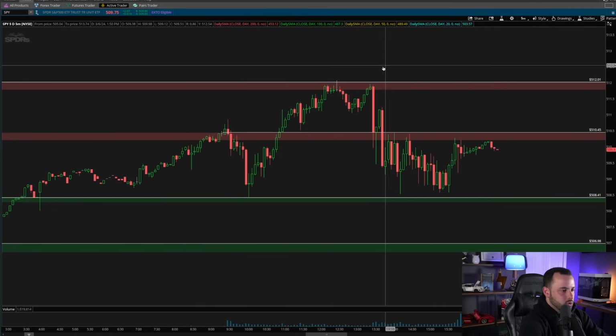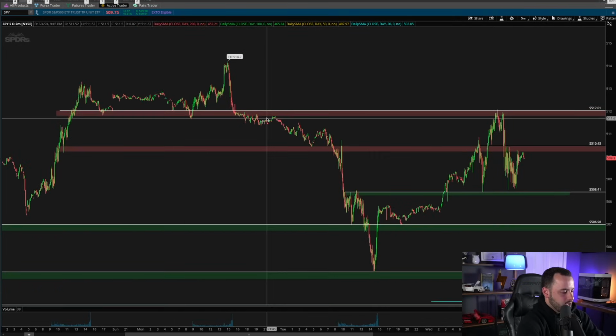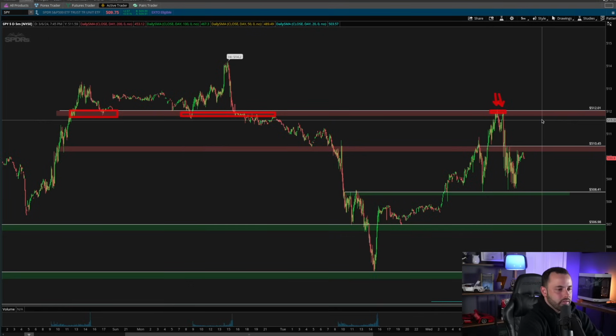Now that upside move, where did it come into? It came right into that 512 supply. We have 512, and we moved right into that 512 and had a very nasty rejection.